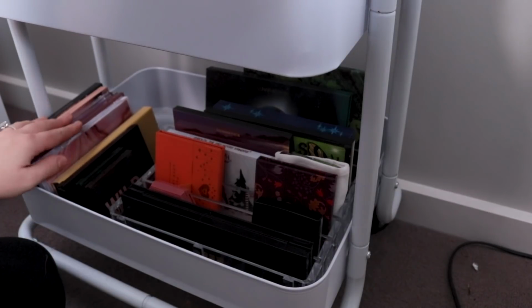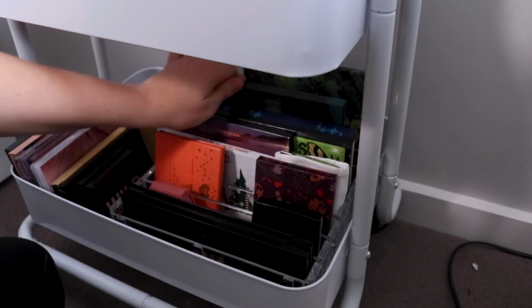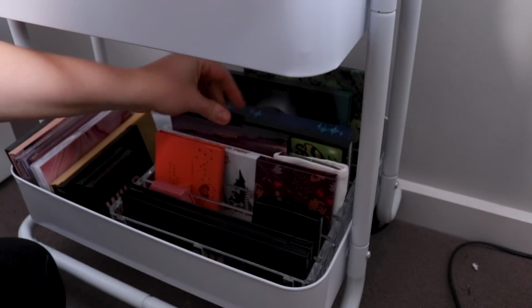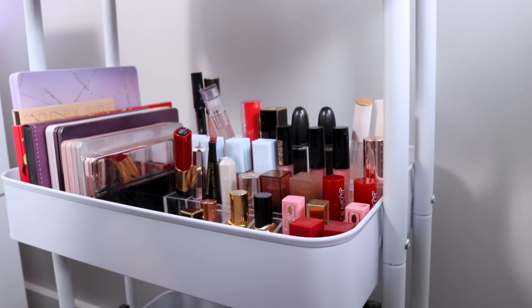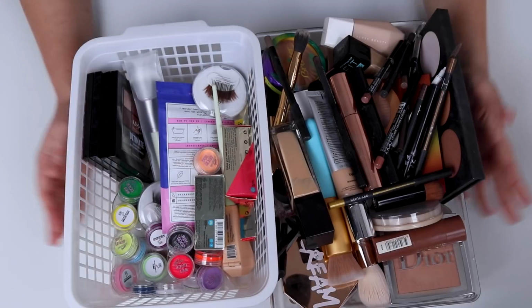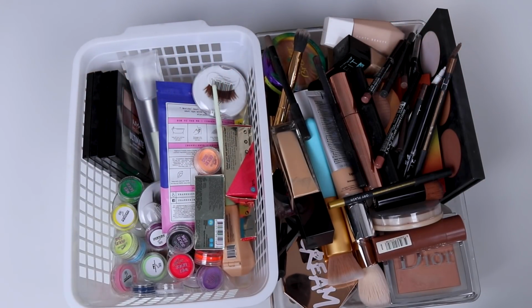Bottom eyeshadow palettes are done. We've got Huda. These are Huda 2, ABH, Jouer, Luna Beauty, Beauty Bay, Kaleidos, Tiny Marbles, Vizia, Tom Ford, etc. So we've got that. We've got lip products and other palettes, and then all at the top. So these 2 containers are going to get decluttered and given away. So I'm going to go ahead and sort through them and let you know what we're getting rid of.